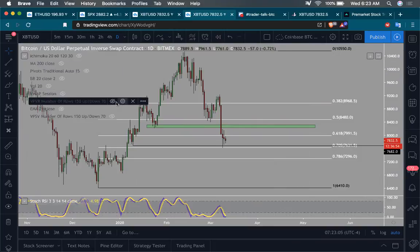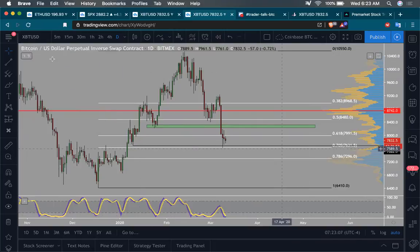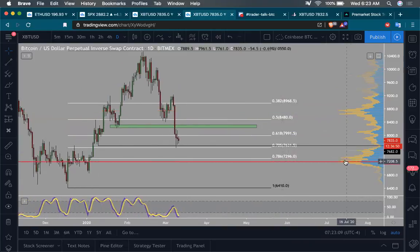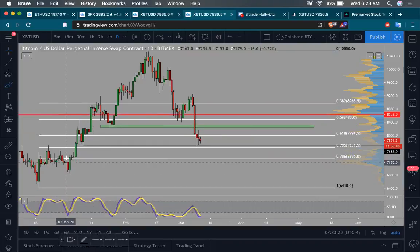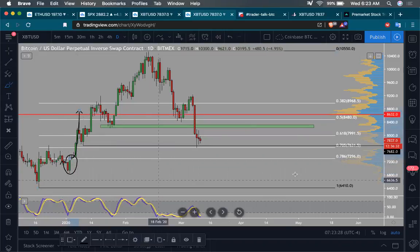If we turn on this right here, all right, guess where the high volume node is? Right there around the 786 fib, which also matches this area, okay, right there, before we had that first bullish engulfing candle, consolidated, and then pushed off, right? So the 786 matches, this first bullish engulfing matches, and then the high volume node matches right there.